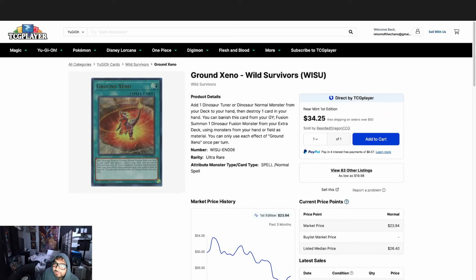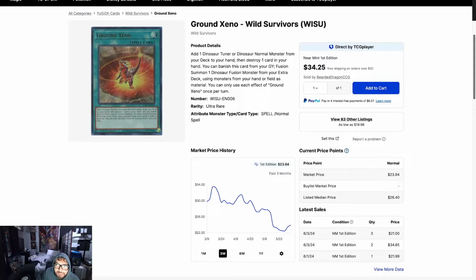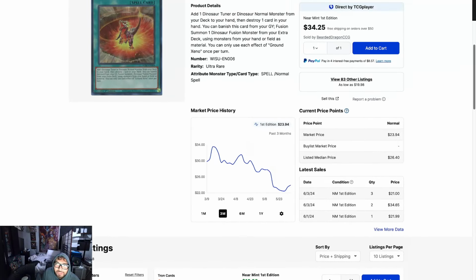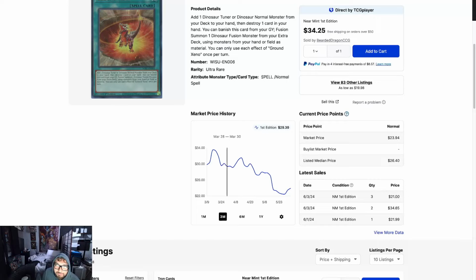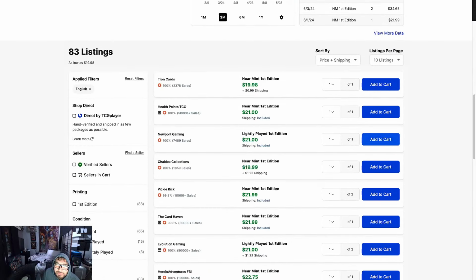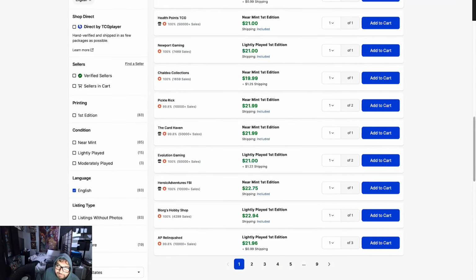Ground Zeno, a card I wanted to take a look at, just because I was looking through my dinosaur deck. And I still have three of these in the build. I thought I sold them off, but I didn't. I sold a couple of them off around the $50-$60 price point when they were hyped up a couple months ago. But right now we have it at 83 listings. We have this card sitting at $20, $21, $21, $21.99, $21.99, $22.75, and $22.94.